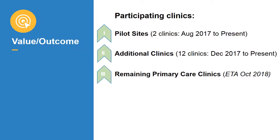All right, onward to clinical outcome for all of our efforts so far. First, I want to point out 3 specific time frames which will be marked with a corresponding arrow in the following graphics. First, we implemented the project to 2 high-volume primary care offices in August 2017. Then, 12 additional clinics came on board with this project in December 2017. And finally, we expect to roll out our project to the remaining UCLA offices at the end of 2018.